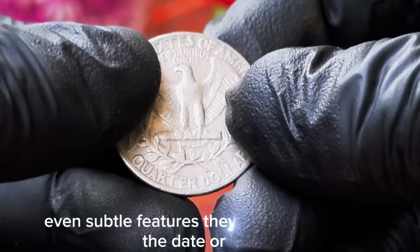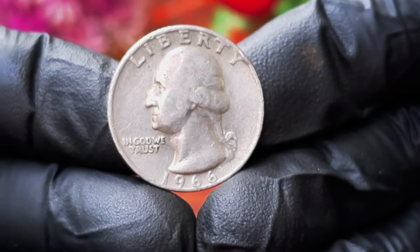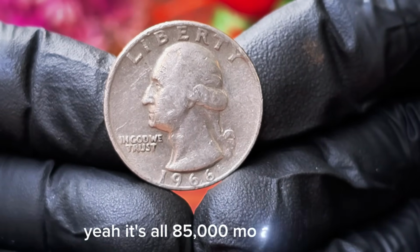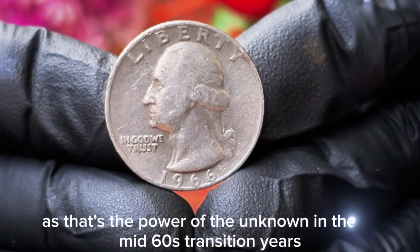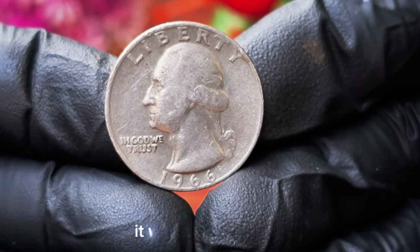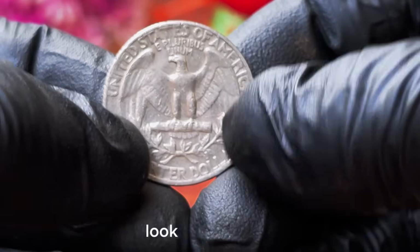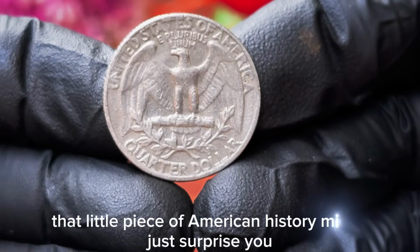Even subtle features like doubling on the date or letters can send the value sky high. A 1966 quarter with a known double die obverse error fetched $85,000 at auction. That's the power of the unknown in these mid-60s transition years. And that's what makes the 1966 quarter so thrilling. It was born in chaos, and some slipped through with secrets worth hundreds of thousands. So if you're holding one, don't dismiss it. Look closer, test it, weigh it. That little piece of American history might just surprise you.